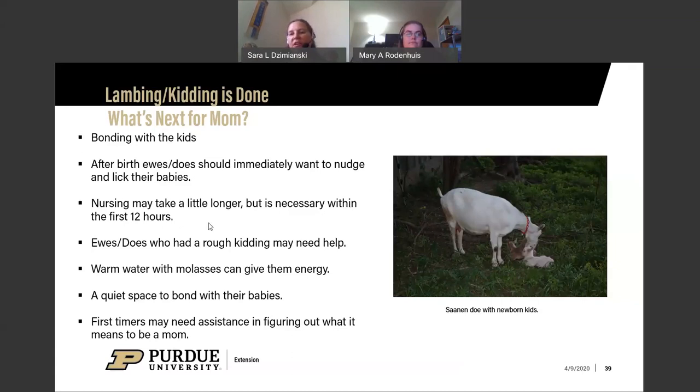But you might have a young ewe or doe that this is her first time. She does not know what these things are. And so she might need a little work and a little assistance to figure out what she's supposed to do. Especially in this case, if her instincts don't kick in within an hour or so, you might want to restrain her so they can nurse, so she can kind of learn what it's all about. Because not all of them take to being a mother naturally. And so you want to make sure you keep an especially close eye on first timers.